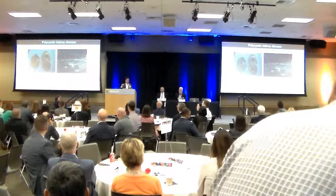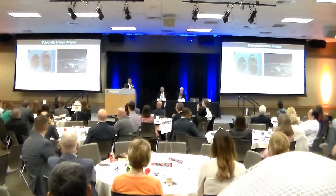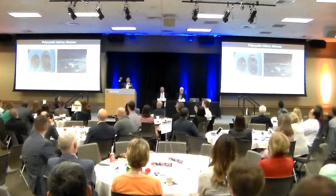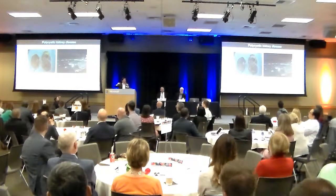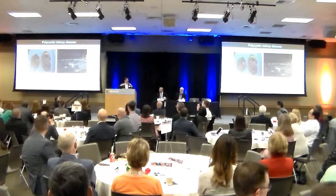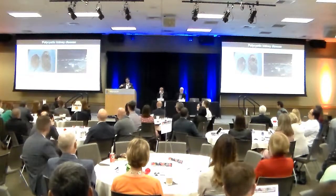The hallmark of the disease is shown on the left side. The kidneys swell up, and they have these large balloon-like sacs full of fluid. And eventually these balloons, which grow from the tubules, crowd out all the healthy tissue.